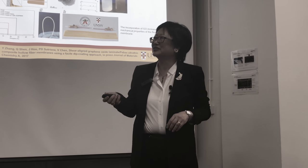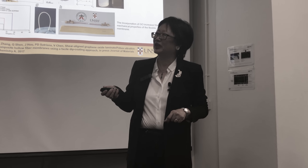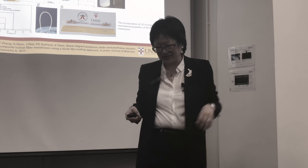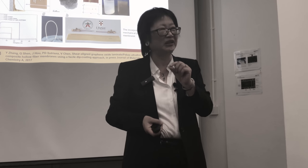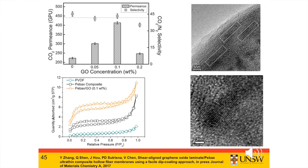Now, putting that GO in an ultra-thin layer, say by dip coating, where we basically coat the surface, pull it out and allow the surface film to drain, we get quite an incredible increase in mechanical stability. This is just a submicron layer of polymer plus graphene oxide, and the addition of that graphene oxide increases the mechanical robustness of that membrane enormously. What's also really interesting, if you look closely at the graphene oxide, is that at the right coating conditions you can actually get the graphene oxide to align parallel to the surface.